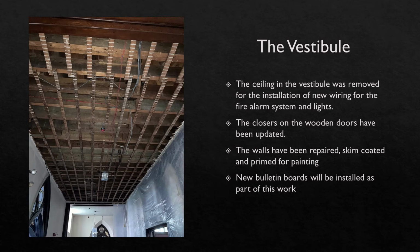We have worked on the wooden doors. We've removed the swinging doors that will be upholstered with a fabric that will match the kneelers in the church. We've repaired the walls and skim coated them. They are now prepared for colors that we are going to approve this week and hopefully start moving forward with. And then there will be new bulletin boards that will be code compliant.